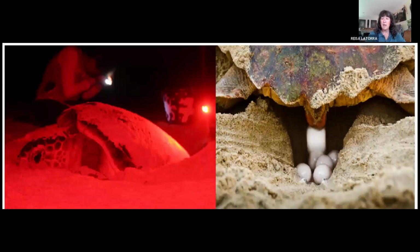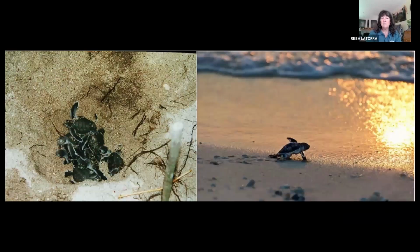They usually nest at night because it's cooler and safer. They'll dig a body pit and then take their back flippers like little hands and dig a chamber for their eggs. The hatchlings tend to come out at night as well, also because it's cooler and safer. If you've never seen hatchlings run to the sea, I hope you get a chance because they're like little wind-up toys and it's the cutest thing you've ever seen, them all running down the beach. I don't know why I don't have a video.